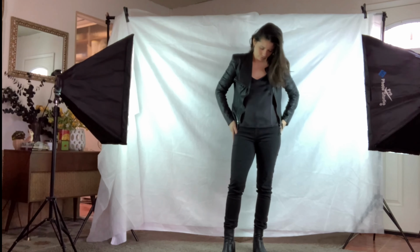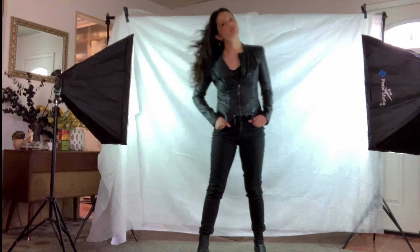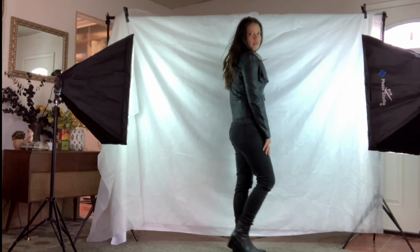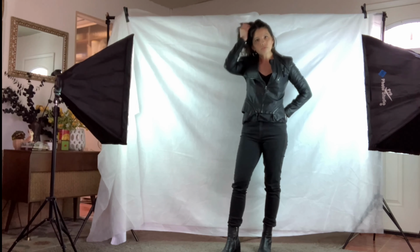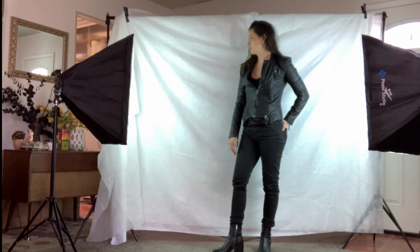But then I tried the blazer jacket, and that jacket is cinched in at the waist. It has the shoulder pads to balance out my proportions, and when the jacket is zipped up, it cinches in the waist even more and gives me a slimmer silhouette. So that is slimmer and more nipped in than the crop jacket, which makes me look a little bit wider.